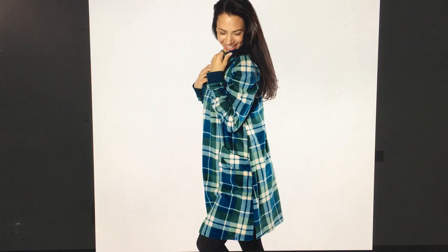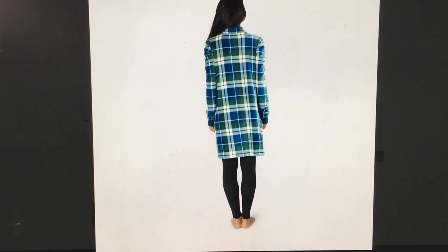And I also notice there's a little slit on the side, so it gives you a little bit more mobility, which is really, really good. And it just looks like it hangs just above her knee. Now, I kind of want to know how tall she is and what size she's wearing, but yeah, that's cute. That is very, very cute. Oh, I'm so jealous. I definitely, definitely want it.